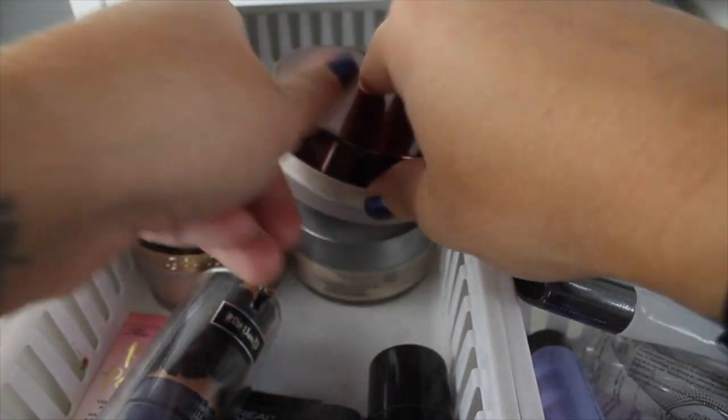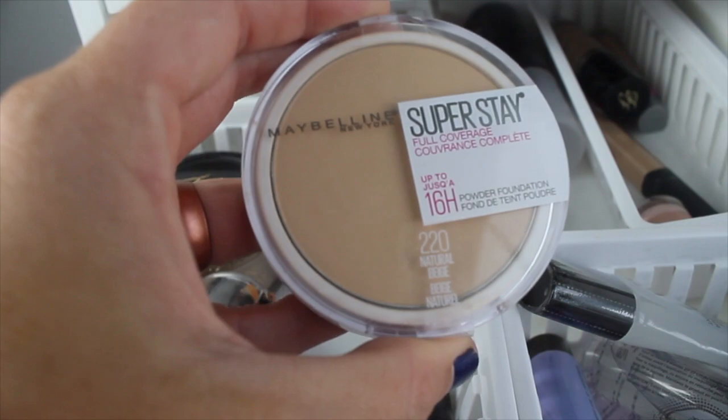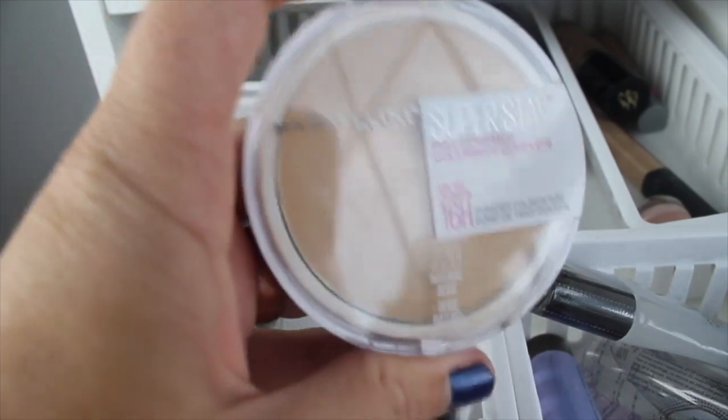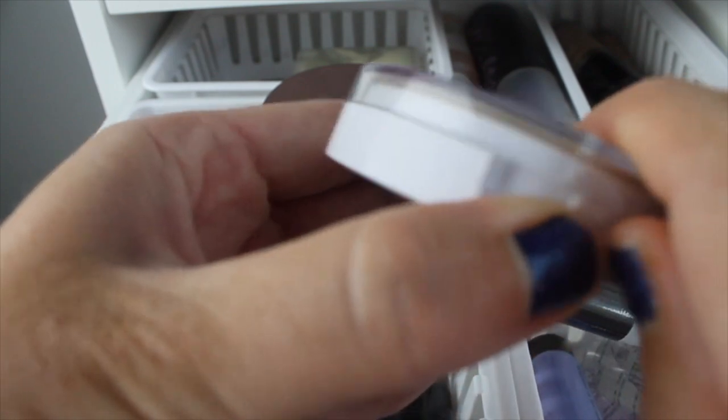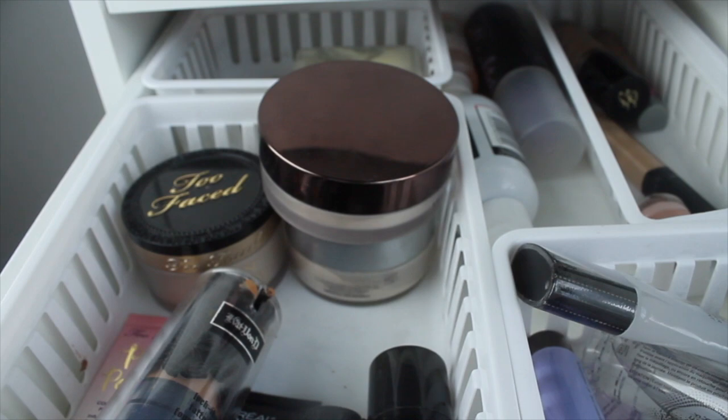And this week I'm keeping in that Rimmel Stay Matte, and I'm also pulling this Maybelline Super Stay foundation. It's a powder foundation just because the Dior isn't giving me the coverage that I want. So I'm thinking maybe if I pair it with this, I will like it more. So we're going to pull that.